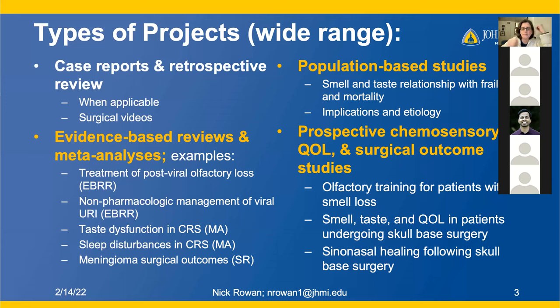And sometimes these projects are a little more achievable when you don't have time to sit in a lab or you have busy coursework, a busy rotation, something along those lines. There's a lot of availability and opportunity for ongoing prospective trials. We have some ongoing projects with multidisciplinary teams from different institutions where we're looking at how patients do after surgeries and the different types of surgeries that I do, and how they smell and taste afterwards.